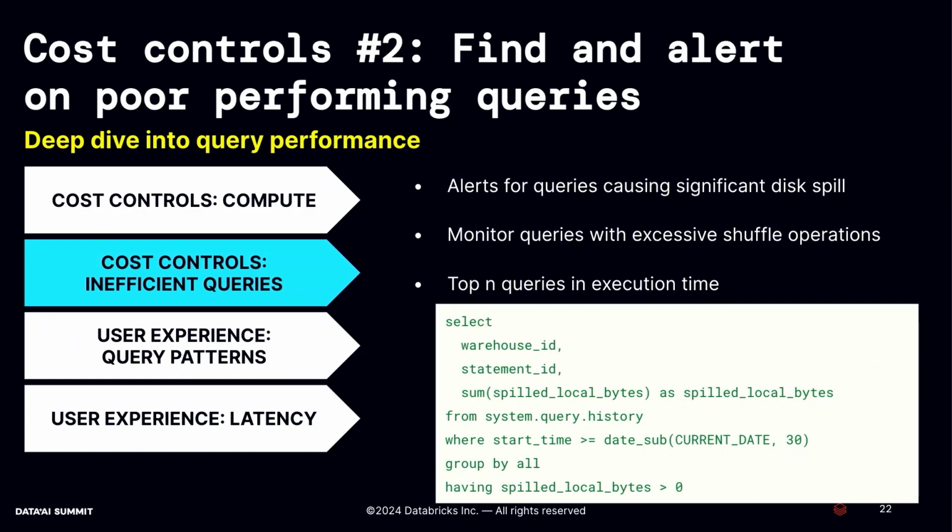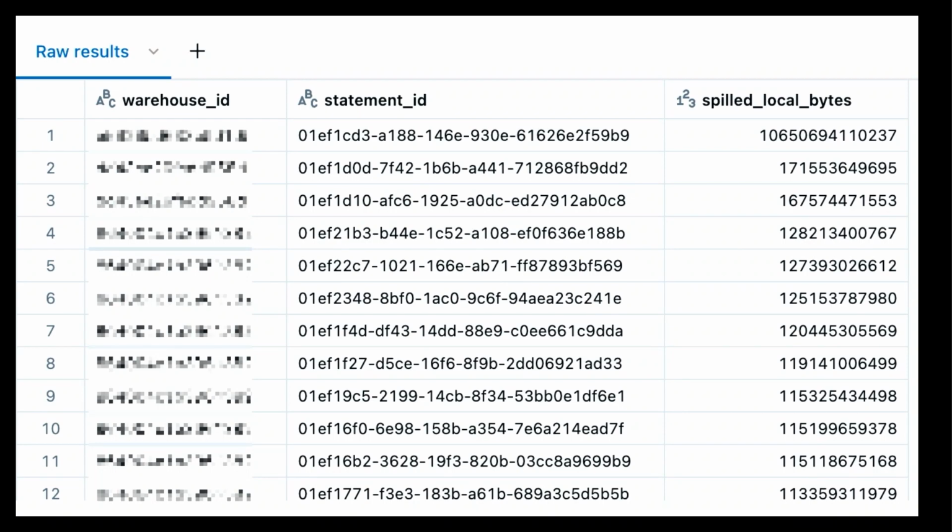Next, they want to know about individual queries that are having performance issues. Specifically, if you have a query that's spilling to disk, or you have a lot of shuffle inside of a query, we all know there's the query that can be written with an unlimited result, and suddenly you start bottlenecking the warehouse. For this example, we want to show that you can query the query history, look at disk spill, look at shuffle operations, and sort by the top N queries in execution time. You can start your investigation of what to focus on to get faster with just this table.